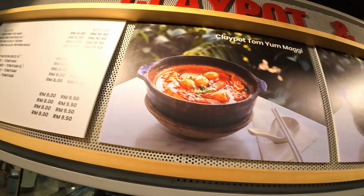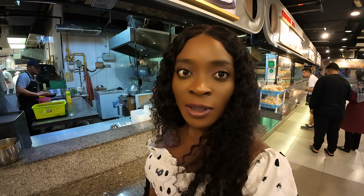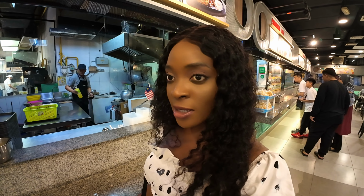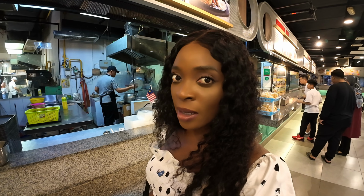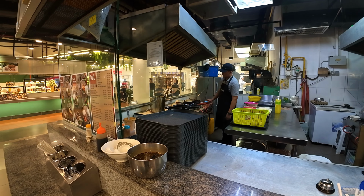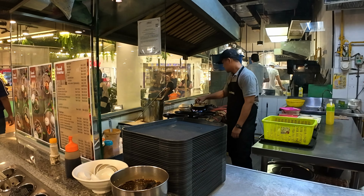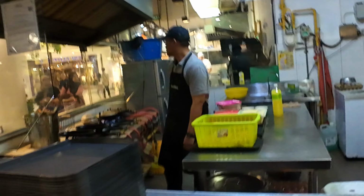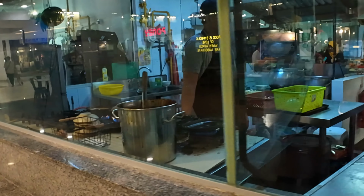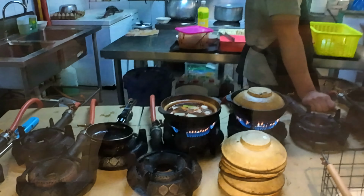This one looks so good. Should we have that? We're gonna have the Tom Yum Maggi. It's a Thai food. So let's see how that turns out. It's hot and sour. I hope I'll like it. That is it being prepared. Let's go see it. That's it.